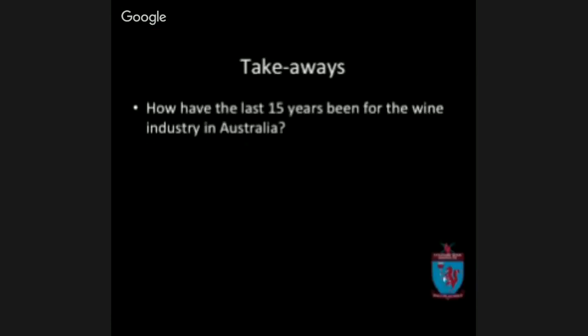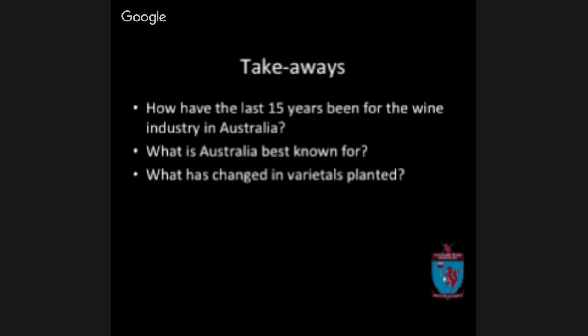So here are our takeaways today. We're going to talk a little bit about the past, about the last 15 years or so in the wine industry in Australia. So you'll get a perspective on what's been going on. We'll talk about what has changed in the varietals planted. And before that will be what is Australia best known for. And then we'll end with any questions that you have about the Australian industry. And that will be what we'll take away today.